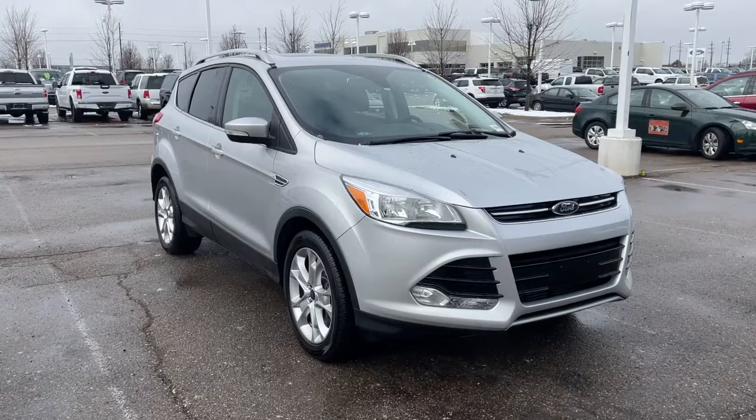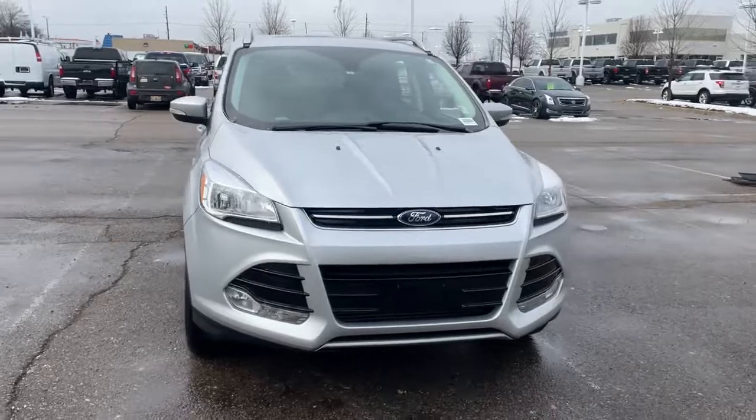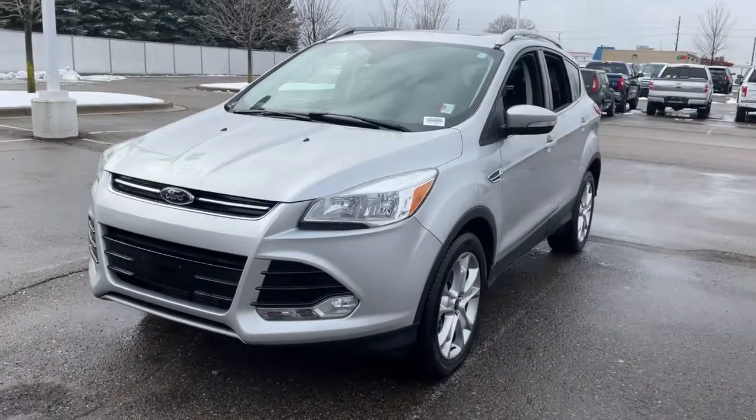Get into a car with value. 2016 Ford Escape. With less than 45,000 miles on the odometer, this vehicle stands out from the rest.